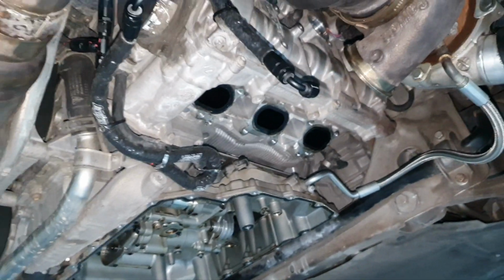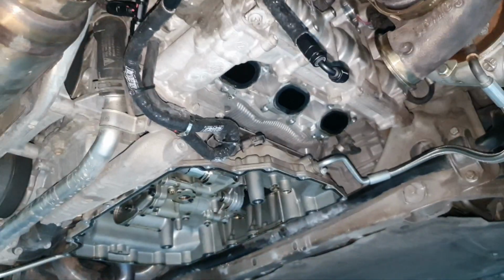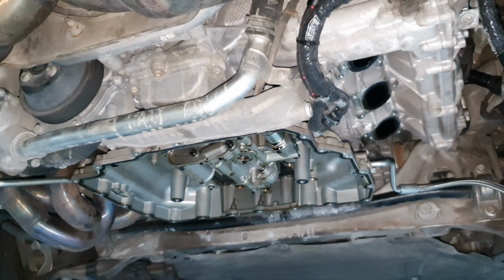Like I said, when the guys drain the coolant for me and we continue opening it, I'm going to make the second part. That's it. Now that's the end. Thank you.